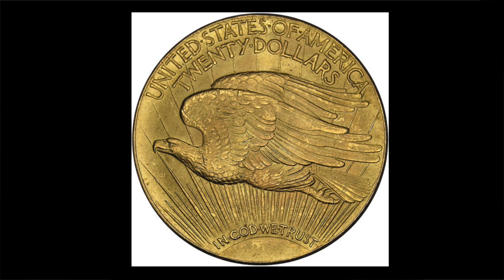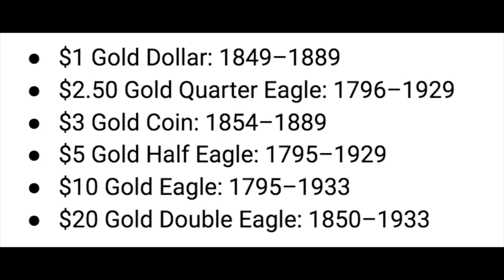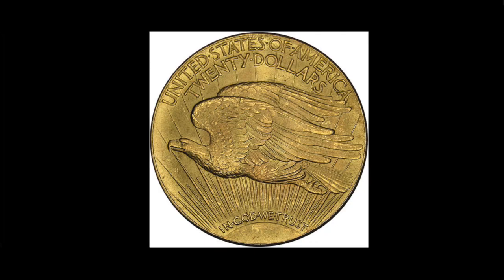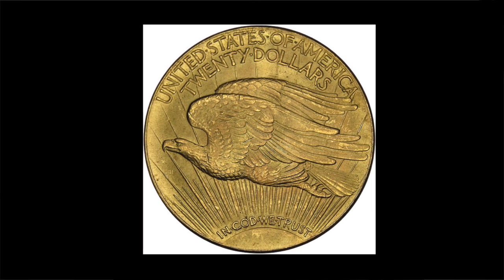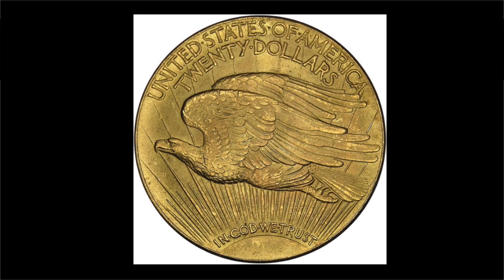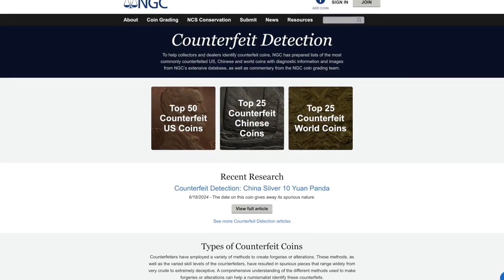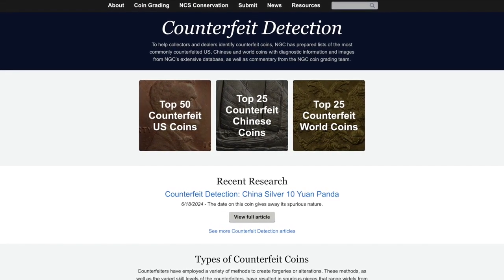How much gold is there in each coin? Well, there's a chart from Gainesville Coins that shows the amount of gold in each coin. To calculate the melt value of these vintage gold coins, you can multiply the actual gold weight by the current spot price of gold. And here are the different denominations. The denominations or face values of pre-1933 U.S. gold. One important piece of information I came across was that the $2.50 Indian head pre-1933 can be one of the most counterfeited coins. You can see on ngccoin.com the top 50 counterfeit U.S. coins, the top 25 counterfeit Chinese coins, and the top 25 counterfeit world coins.